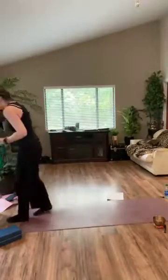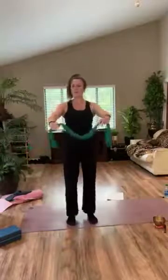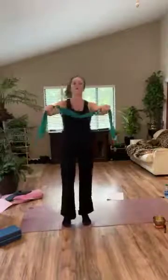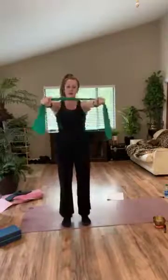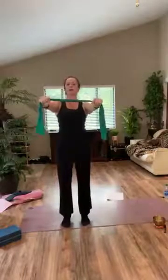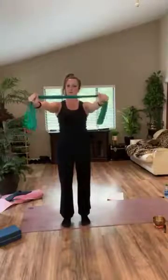If you have that resistance band, this is where we'll use that. So you don't want it to be too strenuous, so I have a pretty loose band here. So you're gonna bring your arms parallel, straighten them out. You want to be in good, proper alignment standing. And then you're gonna part your arms. So I'm gonna even part, take this a little bit wider.